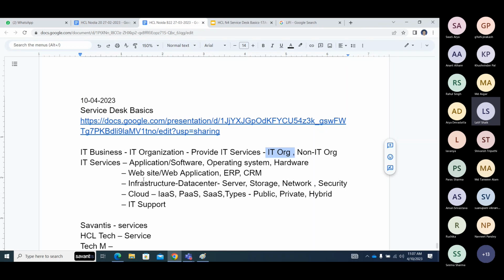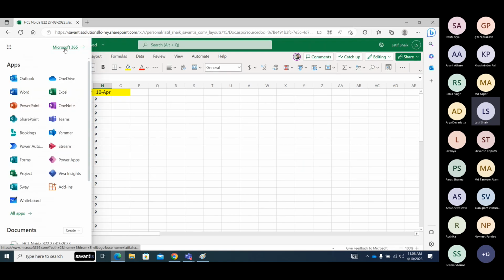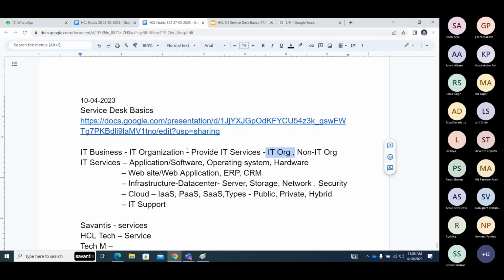For example, take Savantis. Savantis is an IT organization. We are providing not only training, we are also supporting SAP-related and cloud-related application background support; I'm telling you organization-wide. And we need internet, we need WAN connectivity, we need cloud services. So we take cloud from AWS, and we take cloud and office tools from Microsoft. We use Office 365. This is Google, but this is Office 365. I'm accessing Microsoft Office 365. So our organization takes a service from Microsoft.